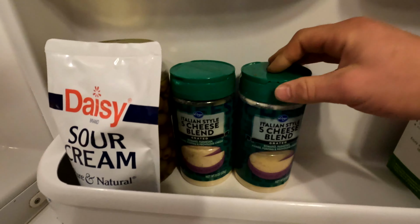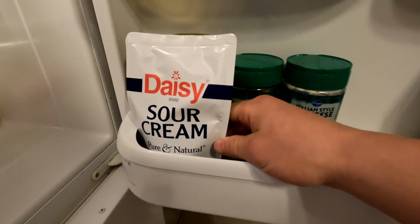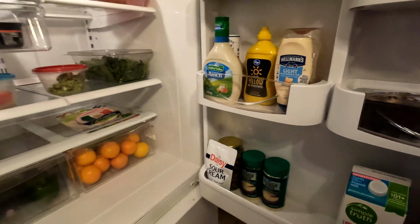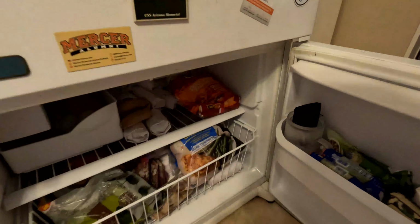I got my cheese for my spaghetti if I ever make it, and then I got my sour cream for my chili if I ever make that. So that is the fresh goods. Next, let's move on to the lower half.